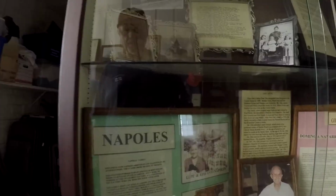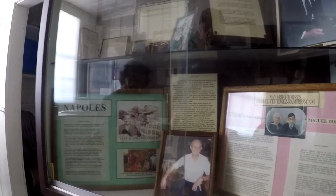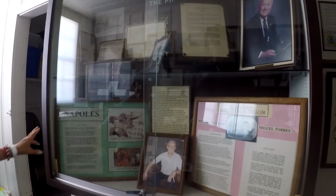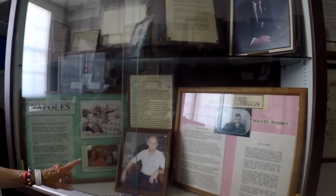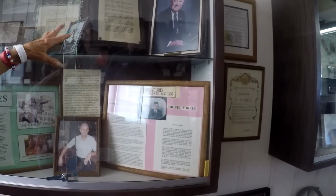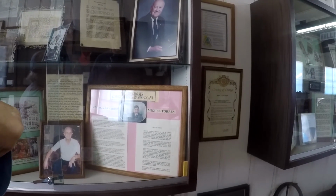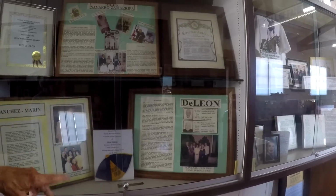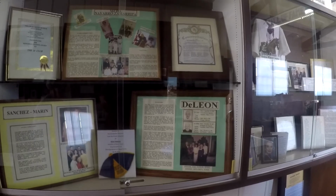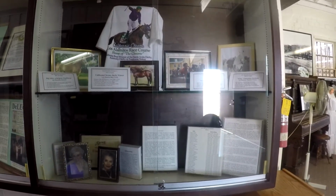These are people who started the beginnings of Los Alamitos. The pioneers. Napoles. And I don't remember his name. Oh, N-A-O-T. And now William Poe started the youth center, and the building next to McDonald's, that big building, used to be where the youth center was. De Leon is a big electrical company, and they're still going in Rossmore. This is the famous Los Alamitos race course.